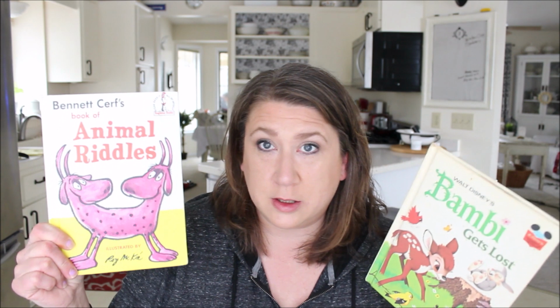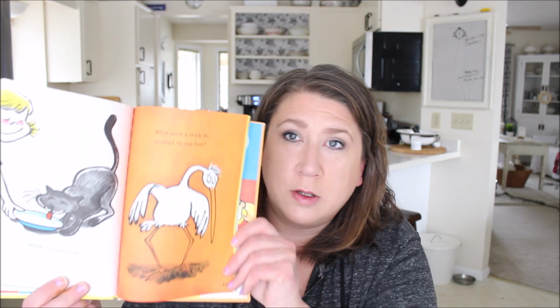They're both kid books. Actually, all three of them are, but these are really little kid books. This one is Animal Riddles, and it's one of those Dr. Seuss books. I can't remember how old this one is. Let me see. This one is copyrighted in 1964, so that is super cute. I remember this one from when I was little, and I thought it was so adorable.